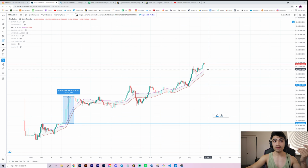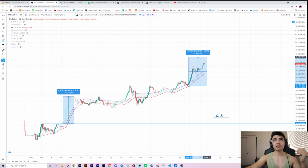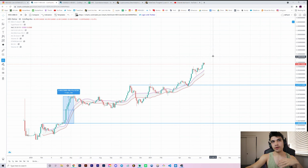So that's another way of looking at this, to say, okay, what if it's another similar move? Then a 10x move would be about 14 cents. And then an 11x move would be around 16 cents. So approximately 30 cents for our previous target.